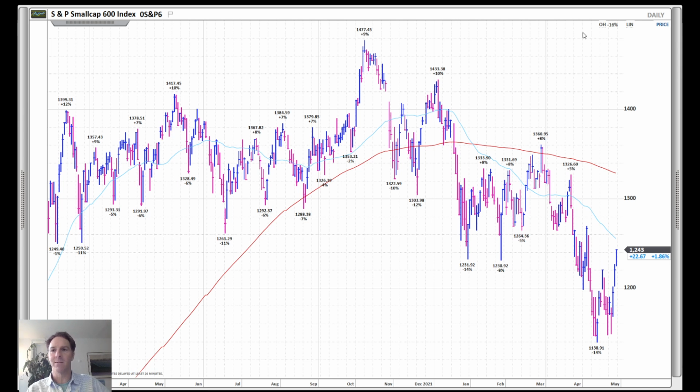So that's progress. Still 16% off the high. So technically, small caps fell into a bear market. On May 12th, they were down 23% from the high. The index was down over 20% earlier this week. That is better than the NASDAQ. So small caps off 16% now, NASDAQ off 26%, the broad market off 14%. So small caps better than the NASDAQ, slightly worse than the broad market.